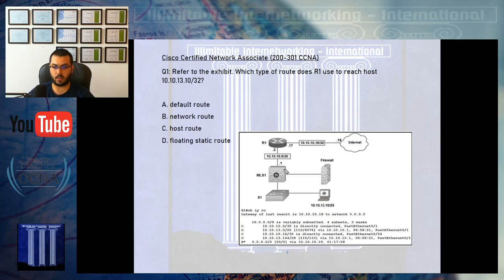which is this photo right here. It's about a topology, and there is only one router, which is called R1. And inside R1, as you can see, someone typed the command show IP route. This is a shortcut for typing show IP route to see the routing table of this router, and how this router can see the internet and the entire private network of this company.